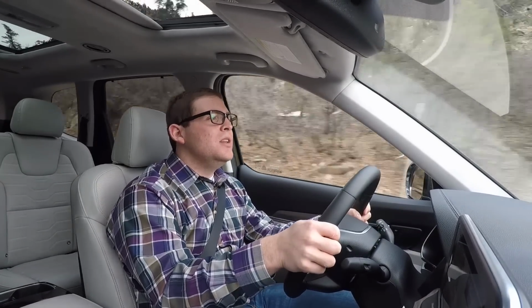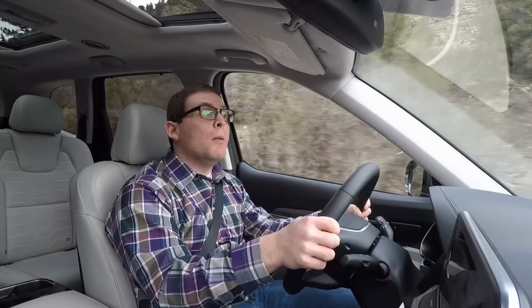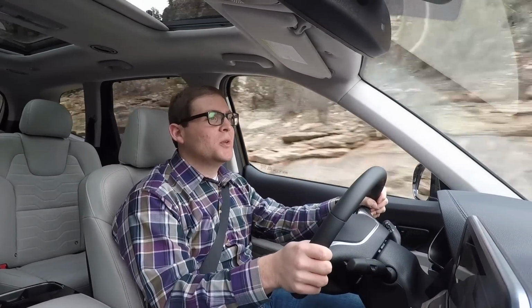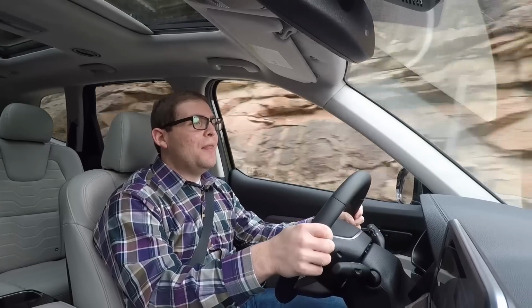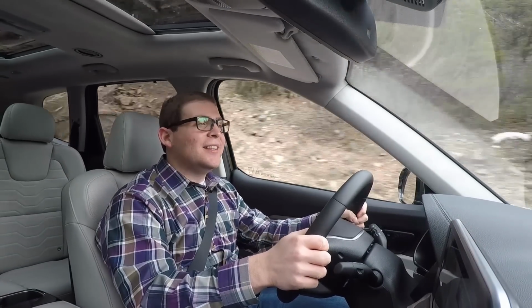There's really nothing super sporty in this entire segment except for the upcoming Explorer ST, which is going to be twin turbocharged and 400 horsepower. I asked Kia whether or not they would shove their twin turbocharged motor into this car. It's kind of a wait and see.